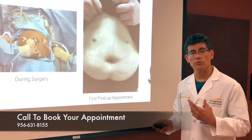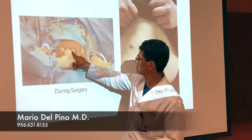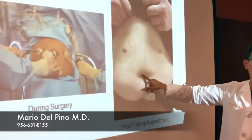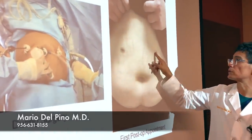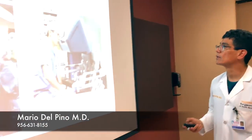If you're able to do the diet, most of the time we're able to do the surgery with three little holes. That's a picture from the OR. And you're gonna have one scar in the belly button, you can't see it, and two little ones on the sides. That's a very good cosmetic result.